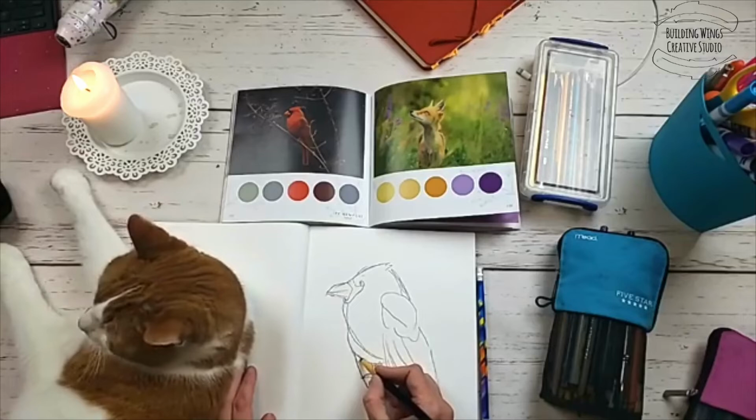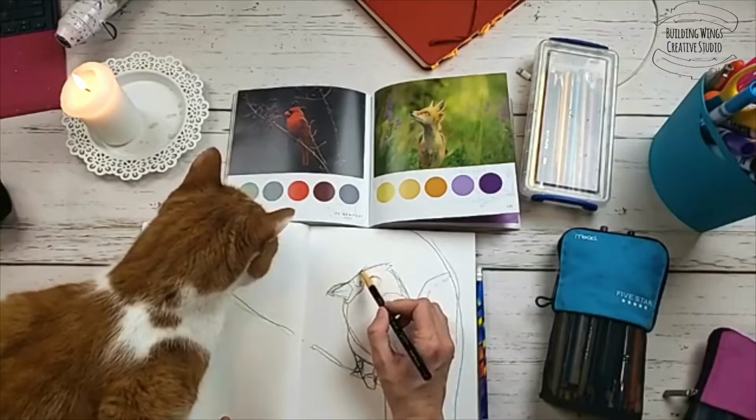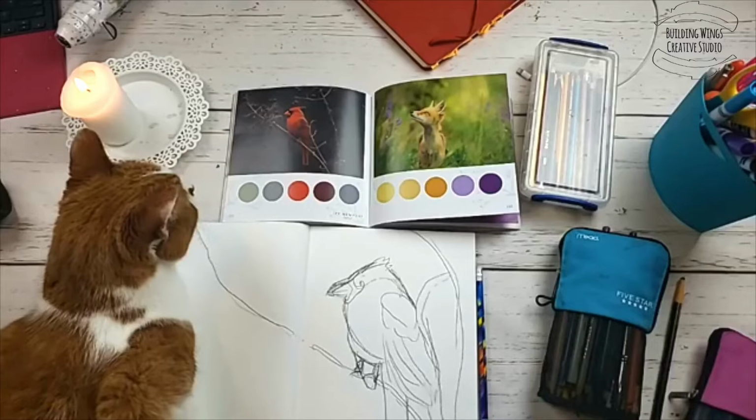And I'm using a charcoal pencil so that I can't go back and erase. So I have to commit to the lines I put down and let it be playful. So I roughly sketch in the bird and add in the sticks, the branches.